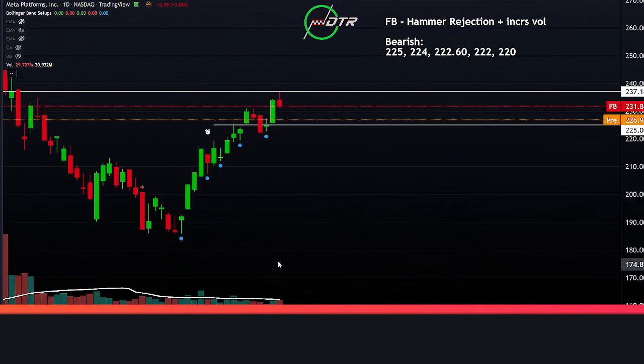And then Facebook, last but not least, a little bit of a hammer rejection there yesterday on increasing volume. So really good sign of strength here from bears. So very bearish candle, very bearish volume, and then gap down, giving us that 3-for-3 look. If we're able to lose that 225 shelf, looks like there's some resistance at that 224, and then have room towards that 222.60, 222 barrier, and then that 220 zone.